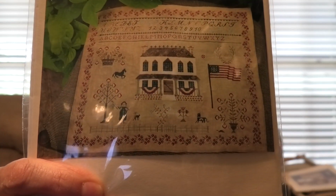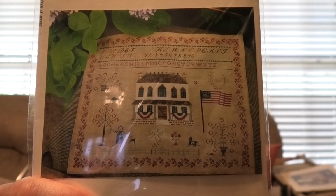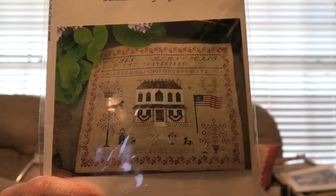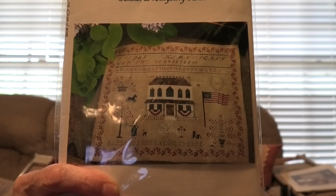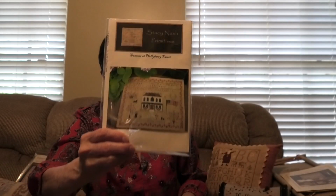I have this chart, which is the companion to the Christmas Summer at Hollyberry Farm. I thought this was so pretty. I saw this done up. I believe Saltbox Stitcher has this one done up on one of her videos. And it's magnificent. So I bought that.